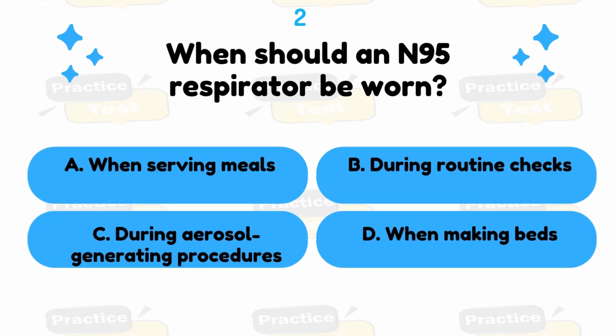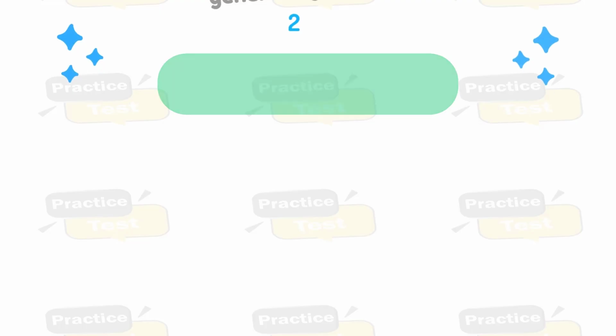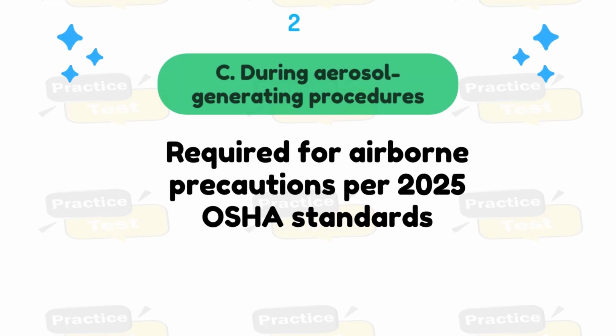Question 2. When should an N95 respirator be worn? A. When serving meals. B. During routine vital checks. C. During aerosol-generating procedures. D. When making beds. Correct answer is C. Explanation: 2025 OSHA standards mandate N95 use for procedures creating airborne particles, e.g. suctioning, nebulizer treatments.